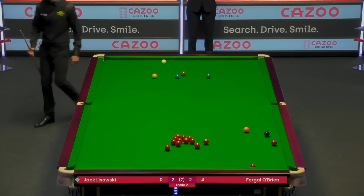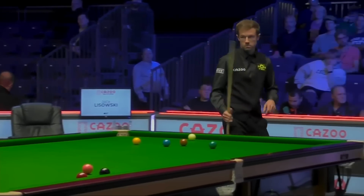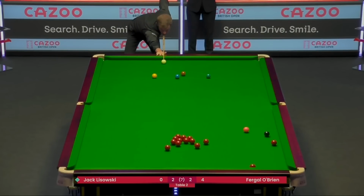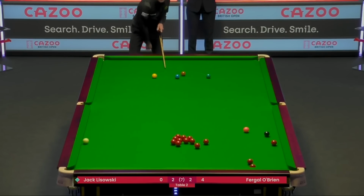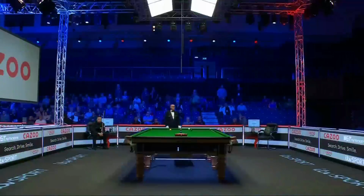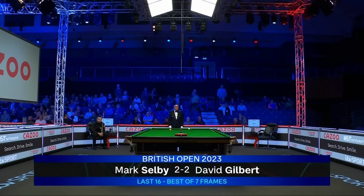This is another close one. Table 2, Jack Lazowski and Fergal O'Brien. It was 2-0 to O'Brien. 2-2, though. Lazowski won a very tight frame on the pink after O'Brien did go off in frame 4. The respective winners will play each other. We've had victory on table 4 for Fang Zhengyi, 4-1 over Ma Hailong. And on the other table, Yi Gyokang leads Barry Hawkins 2-1.